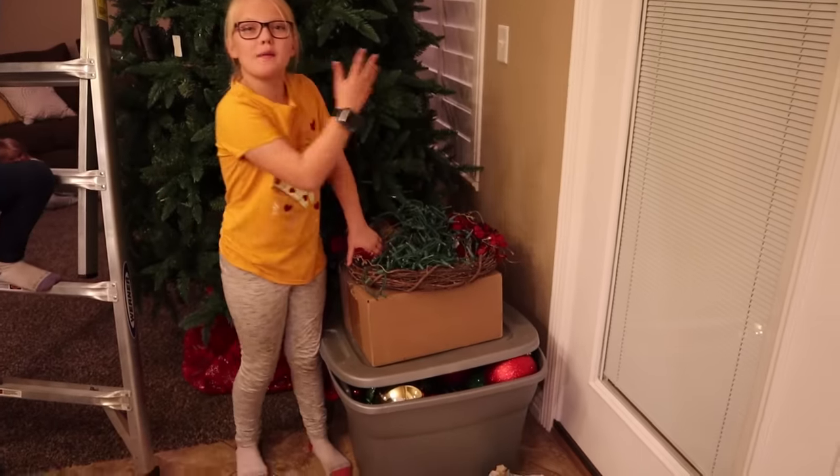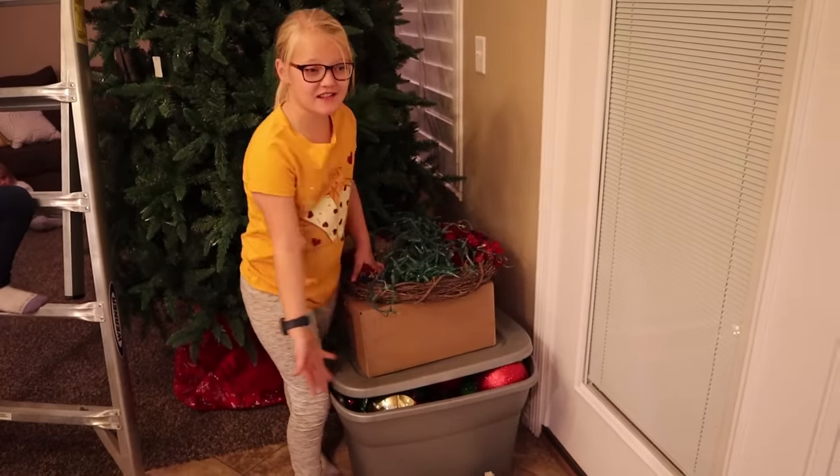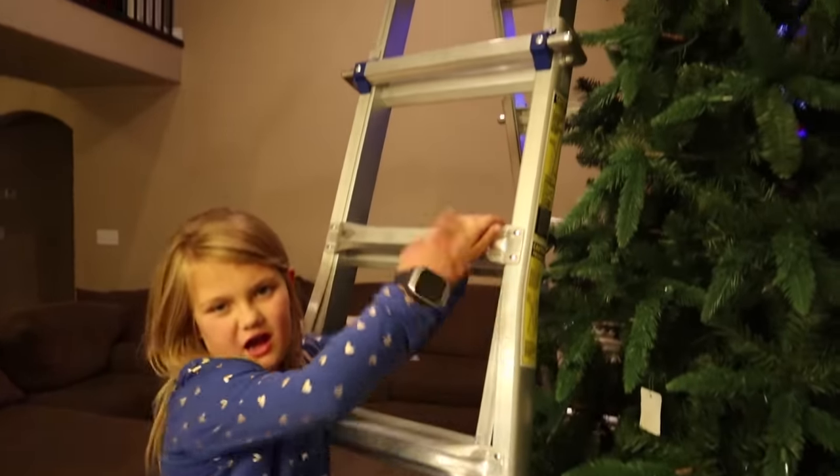All right, guys, we have so much going on right now. The kids are super excited. They love decorating for Christmas. I get a little bit stressed when it happens. We have stuff everywhere around this house. Here's some ornaments and some stockings, a huge ladder so that we can reach the tippy top. It's so high up there, guys.